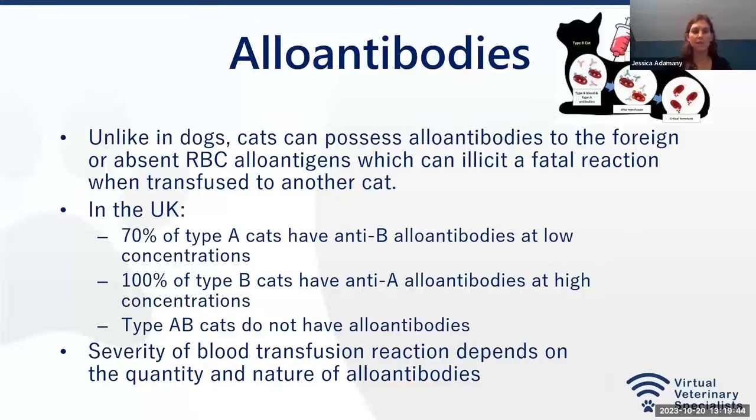So unlike in dogs, cats also possess alloantibodies to the foreign or absent red blood cell alloantigens. And these can elicit a very fatal reaction if a cat is transfused with the wrong blood. So in the UK, we know that 70% of type A cats have anti-B antibodies at a rather low concentration. 100% of type B cats have anti-A alloantibodies at high concentrations. And interestingly, the AB cats don't have alloantibodies. The severity of the transfusion reaction that can occur depends on the quantity and the nature of these alloantibodies.